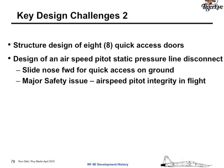And then we wanted to have good access to the forward oblique camera, and so we came up with a quick disconnect for the pitot-static. There was a big safety concern. Well, gee, once you break that, then you've got to go do an airspeed calibration test. And so we did a lot of tests to prove that we could do that without impacting the safety of the aircraft.